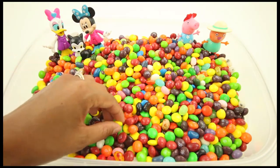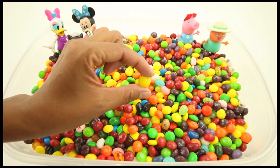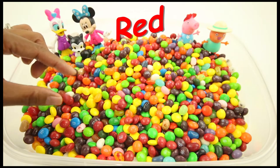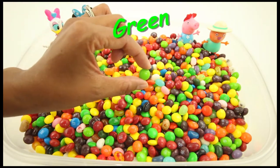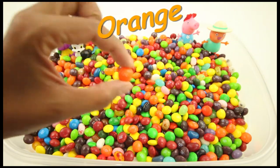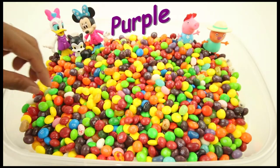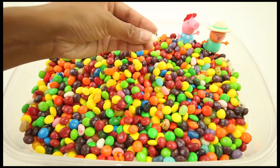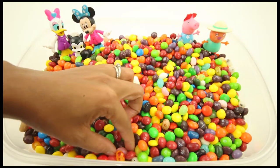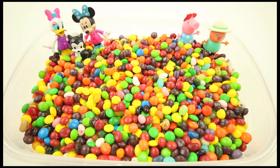Okay, I see a yellow candy. It's so colorful. And a red candy. And also a green candy. And an orange candy. And purple candy. What's next? Oops, I dropped that one. And we have a white candy. And pink candy. There's so many colors.